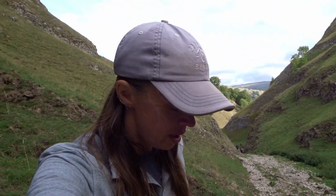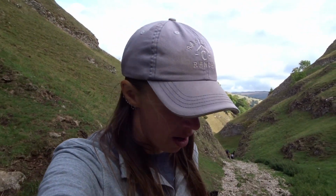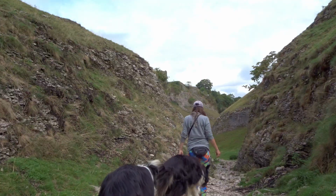So Cave Dale itself isn't very long. Now you can do a loop, but what we're going to go ahead and do is head back to the car, end this video on a high note, and take you to one of the most famous caves in the Peak District. If you can guess which one it is, great. If not, stay tuned and you'll find out.